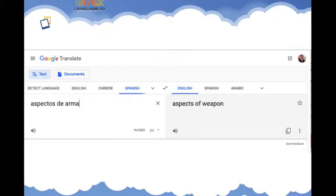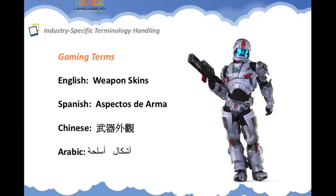Luckily, Language I/O's glossary imposition technology allows us to configure our service to impose all of your preferred translations on top of any of the 5 different machine translation engines that we might use to translate your tickets. For this demo, I've added the term weapon skins to my configuration so that it's accurately translated into Spanish as aspectos de arma and back into English as weapon skins. Let me show you how it works.